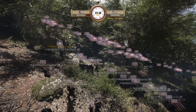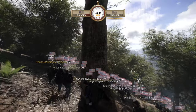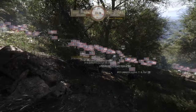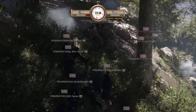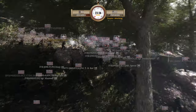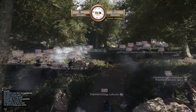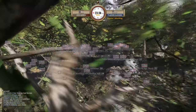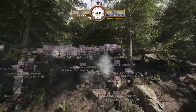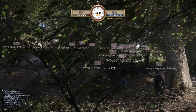You got 2 minutes to take point. We can do this. Fair charge. Let's go, let's go. Let's see. Good attack coming through the road here. Kind of crashing into HD up top.